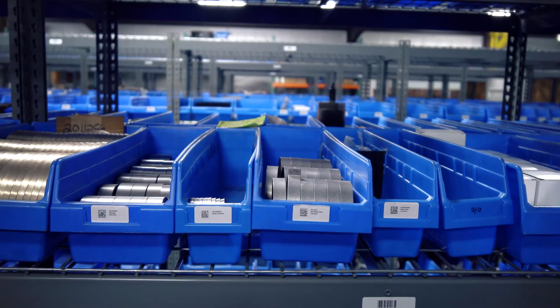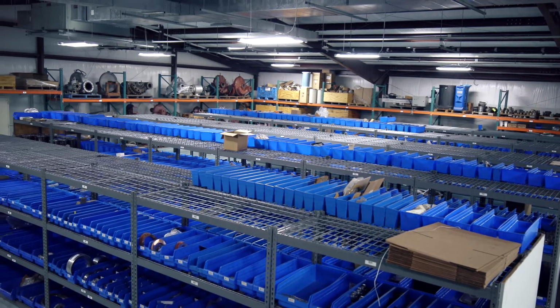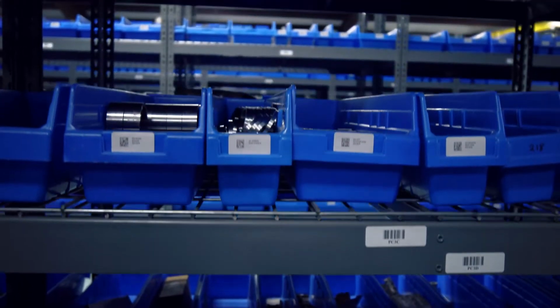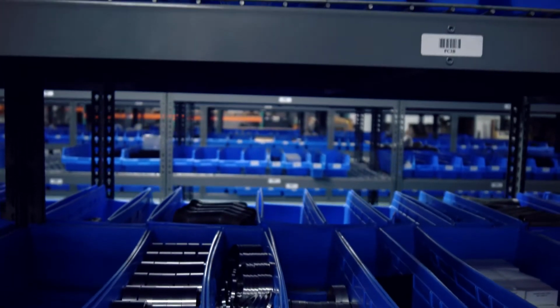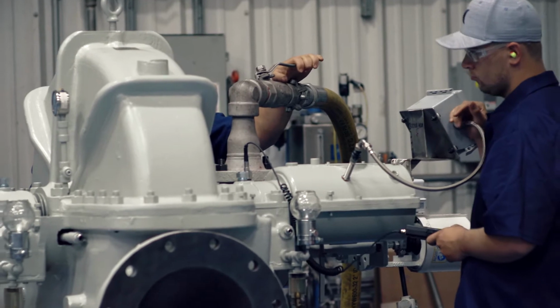TRE's CNC shop manufactures and inventories over 10,000 rotating equipment components. This allows for fast turnaround time on parts not readily available in the marketplace, enabling our customers to reduce downtime.